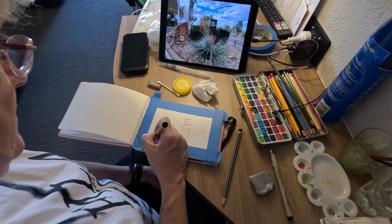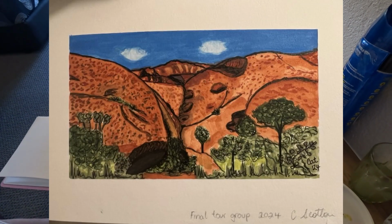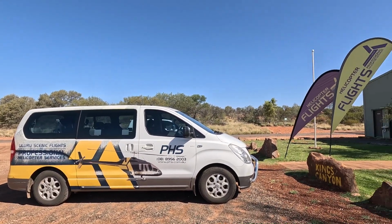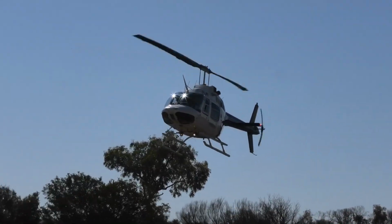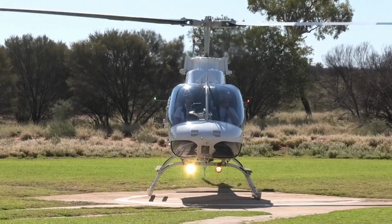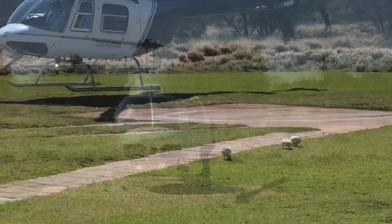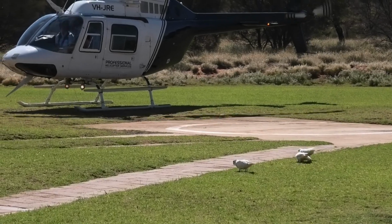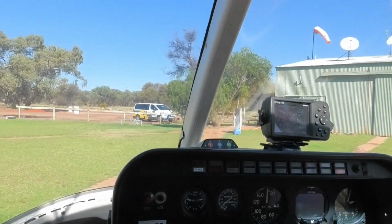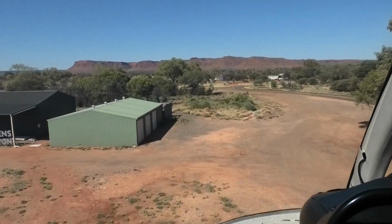Back at base camp, Kathy spent the afternoon enjoying her new hobby, painting with watercolours, while I prepared myself mentally and physically for a helicopter flight. Arriving at the helipad, we were given a safety briefing. The helicopter duly arrived and continued to take sightseers on a scenic flight over the canyon. These three guys refused to move and were not at all bothered by the helicopters coming and going. And then we were off. The young girl flying the helicopter asked if it was my first helicopter flight, and she assured me it was hers as well.